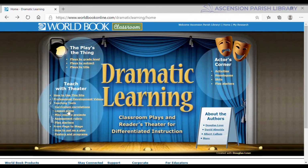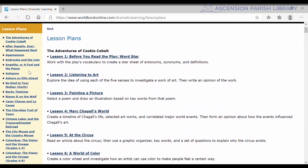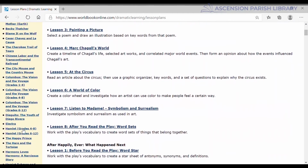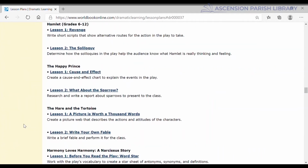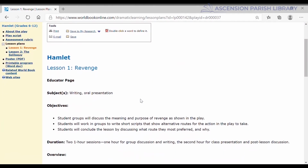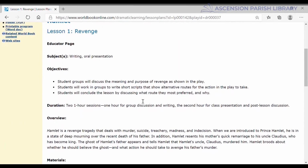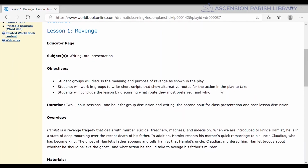Let's look at the lesson plans. The lesson plans are correlated straight to the particular play that you're wanting to do. Let's look at Hamlet for grades 6 through 12. And you'll notice we have 2 particular lessons to go with this play. And you have a specific goal or a specific task connected to both. So you have the objectives. The objective is to really focus on the idea of revenge here. Alternative routes for the action of the play to take, and discussing what route the students most preferred.